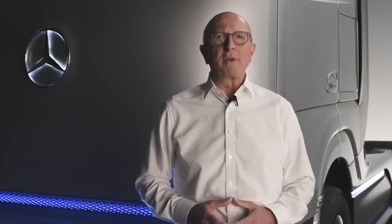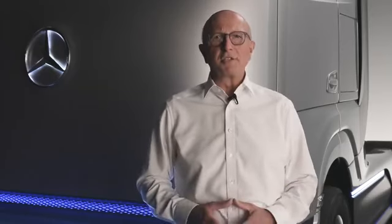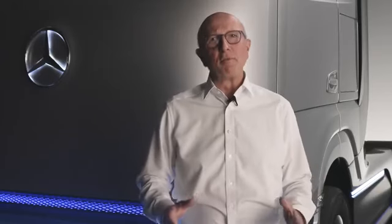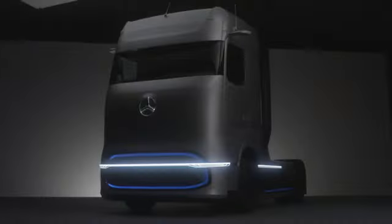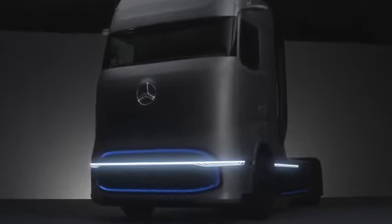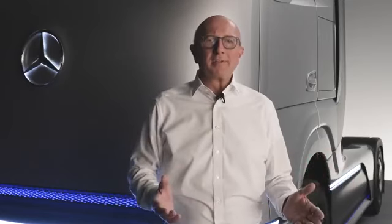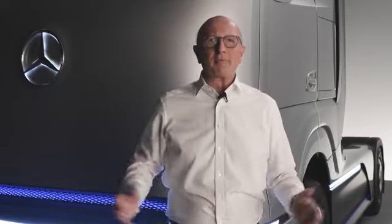Our goal: a hydrogen-powered fuel cell truck which is in no way inferior to today's heavy-duty diesel trucks in terms of performance, range, and reliability. Just like a diesel truck, the GenH2 is designed for a gross weight of 40 tons and a payload of 25 tons. The energy source is hydrogen, either in liquid or gas state. Technically, we can perform both.